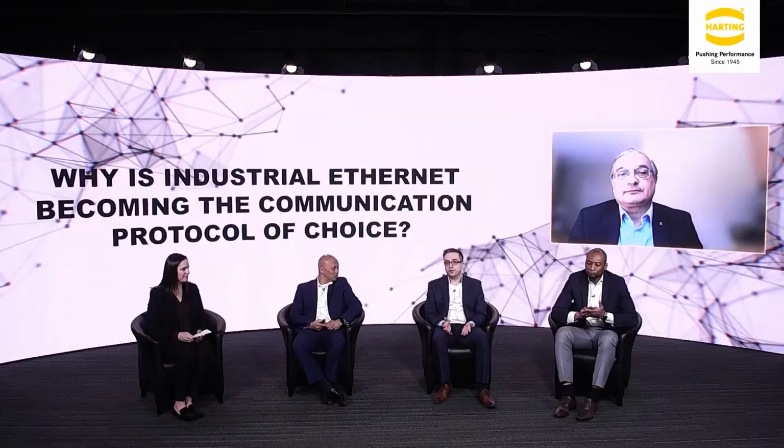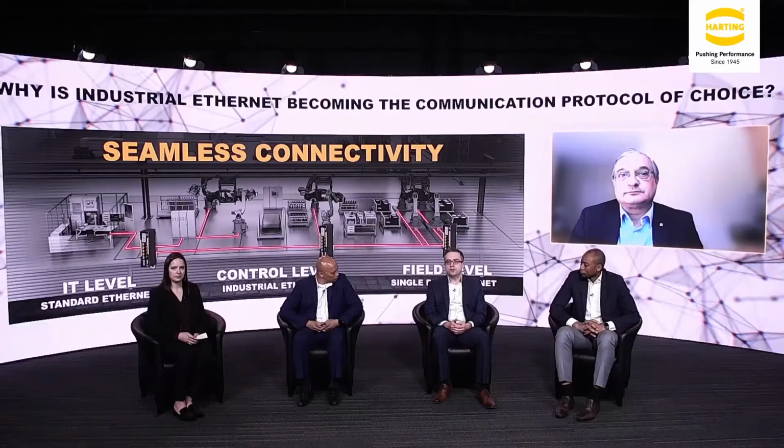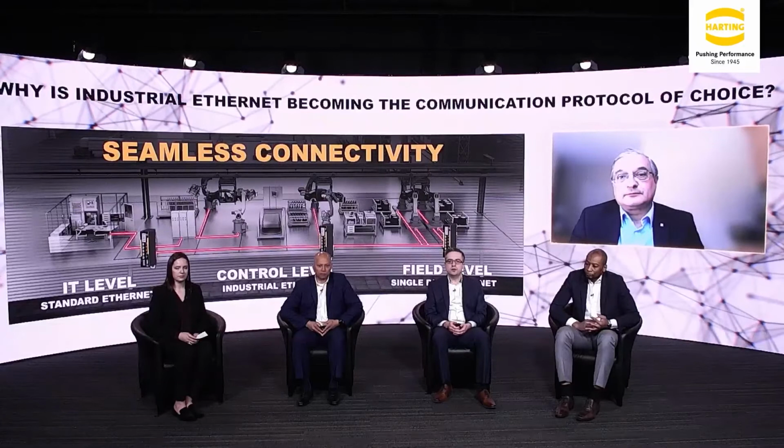Why is industrial Ethernet becoming the communication protocol of choice? Sure. There are definitely various reasons why Ethernet is becoming the communication protocol of choice. Two examples that immediately come to my mind are the ease of monitoring, troubleshooting, and uninterrupted communication. We already mentioned a few things about the switches. In fact, switches, especially the new generation managed layer 2 and 3 switches, play a key role in those topics.